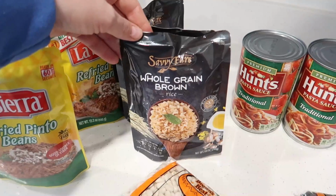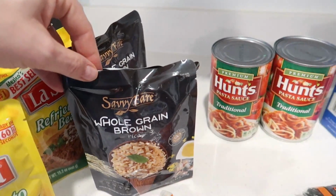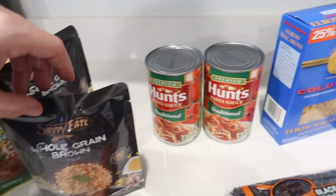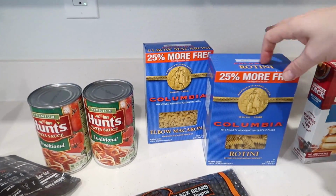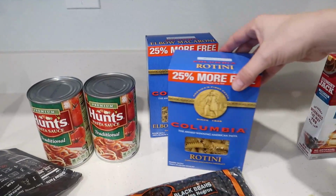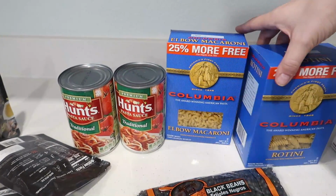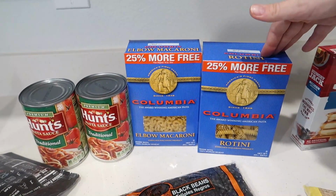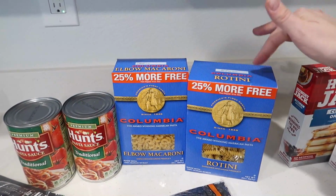They did have jasmine, quinoa, and white rice, but I decided to go with the whole grain just because I thought it looked the best. These would actually be included into an actual meal. I got 2 packs of pasta and 2 pasta sauce, because you just have to boil the pasta and add some sauce, and you have a really quick meal. And these are a great price regardless if it's for emergency pantry or not, because it's 20 ounces and the price is fantastic.